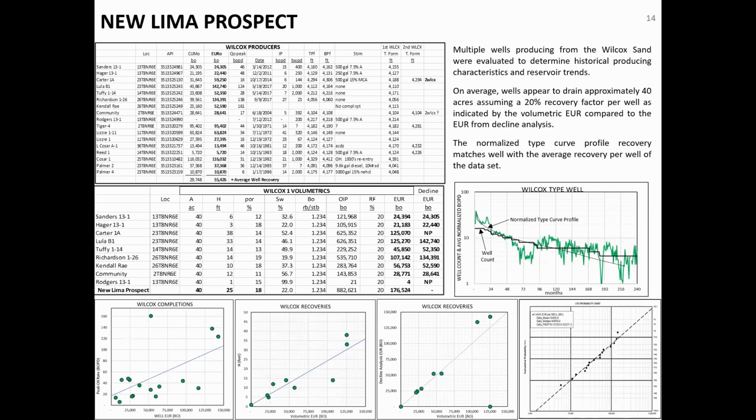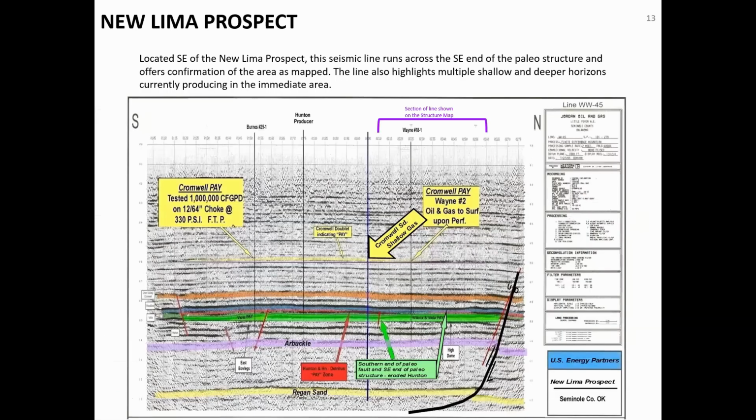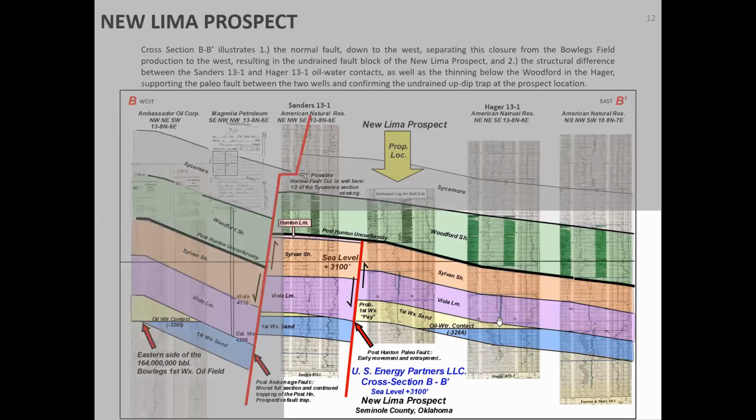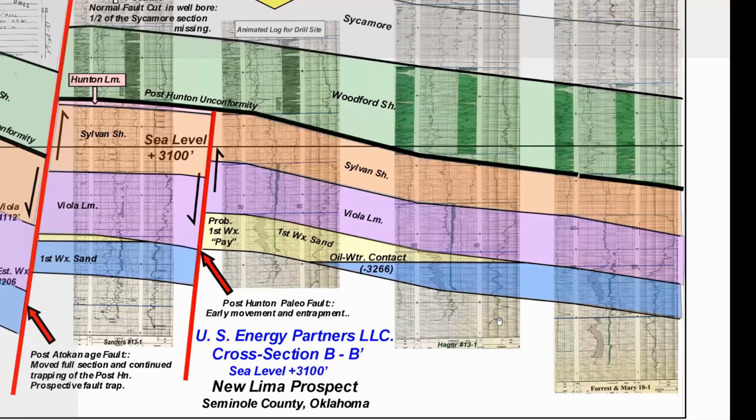Let's see, I don't have it on. Go back, let's go back to that cross section. Oh, I don't have the... I can take a quick shot and email it. We don't have the resistivity tool there.